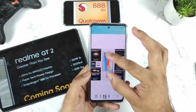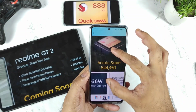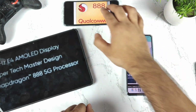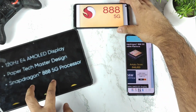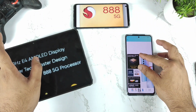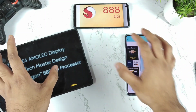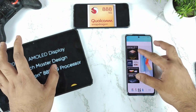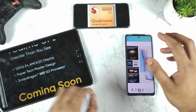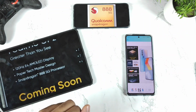So the first thing is that both phones are coming with the Snapdragon 888 processor. Exactly the same Snapdragon 888 processor will be used in both phones, as you can see. That's something to be noted. So performance wise, you may not be able to notice much difference between these both phones because of the same Snapdragon 888 processor, and that's a common thing between both phones.